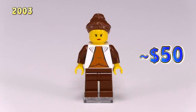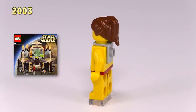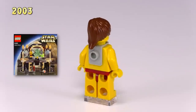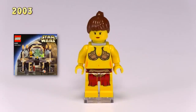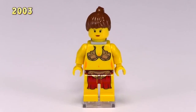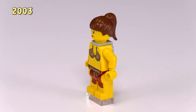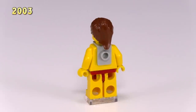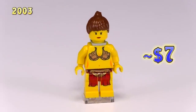Also, 2003 yields our very first Slave Leia, and she first appeared in the set Jabba's Palace 4480. The whole minifig is all yellow except for the groin piece, which is dark red, and the detailing for this figure is actually pretty decent. The bit of reflective gold is stylized pretty well, and you can see the printing also shows the negative space for her hips, which I think was a relatively new practice for this year, and is still a technique that is used on minifigs today. This minifig has a neck bracket, which is usually used for something like a backpack, but this one would normally attach to a chain. She's about $7.